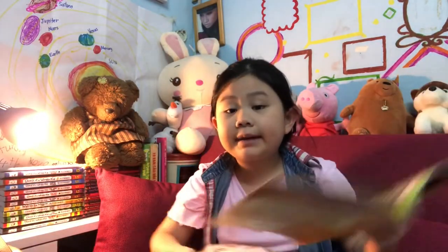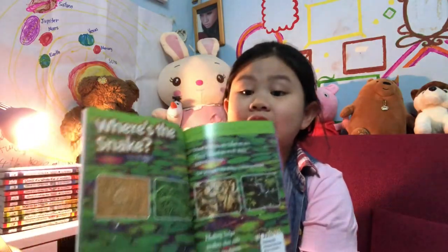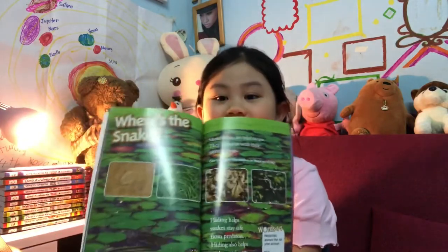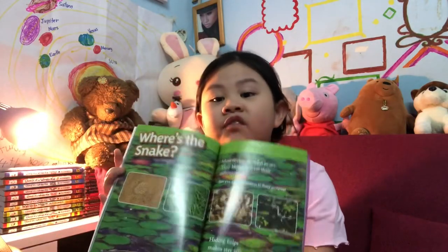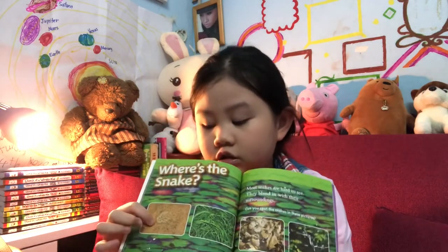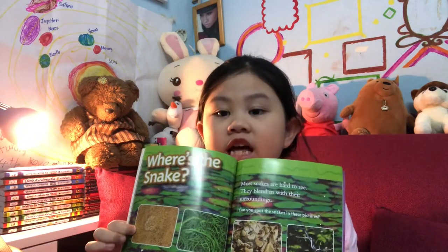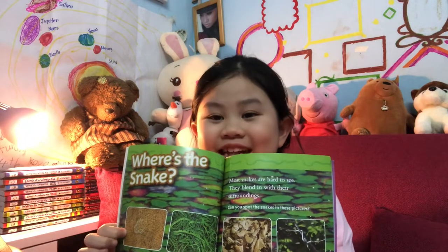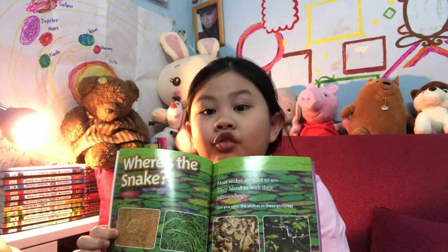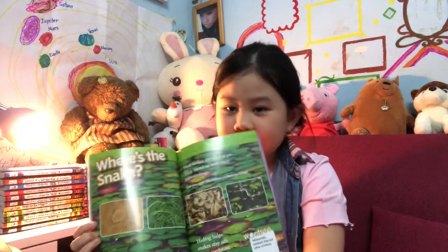Let's play a game of finding snakes. You have 15 seconds to find snakes in each picture. Here's the first picture. 15, 14, 13, 12, 11, 10, 9, 8, 7, 6, 5, 4, 3, 2, and 1.